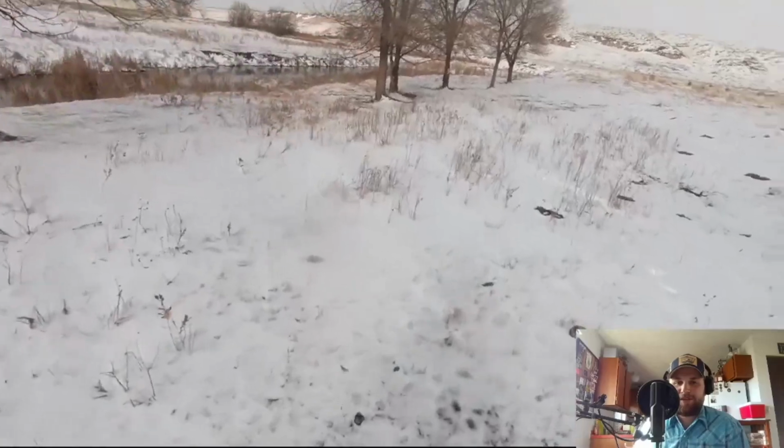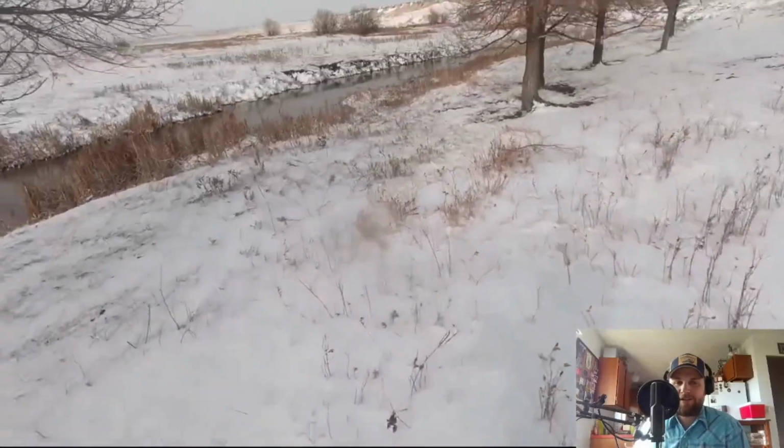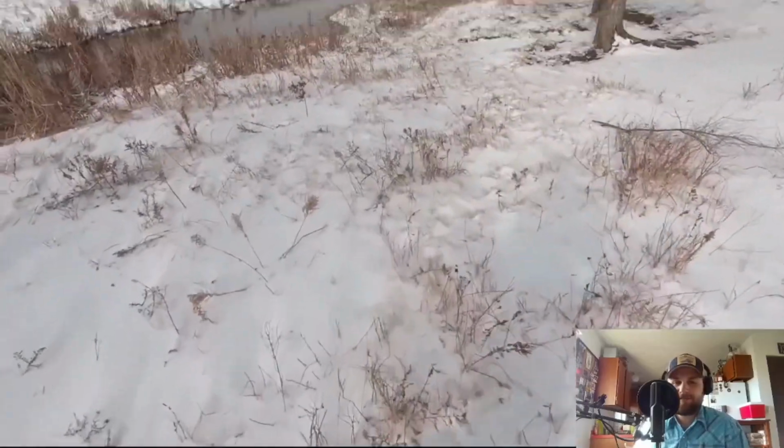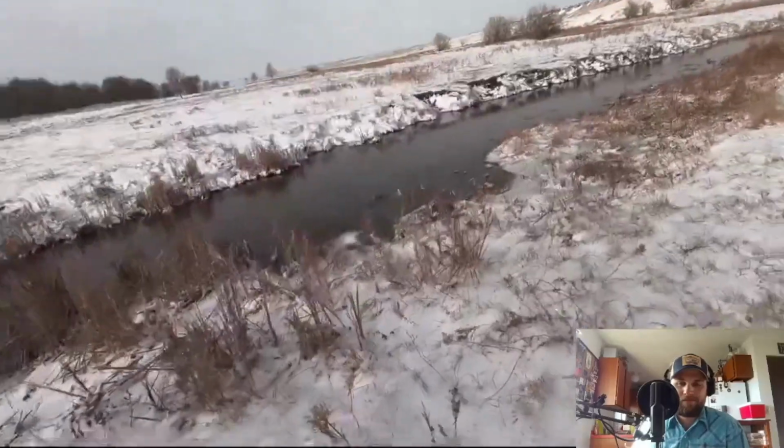First mallard limit, and first all green head limit with the old 28. There you go. Switch it up. Do a little jump shoot for the last one, but they really quit flying here.